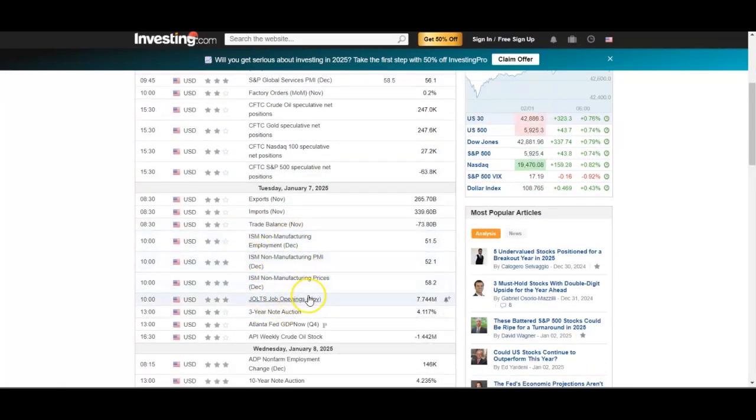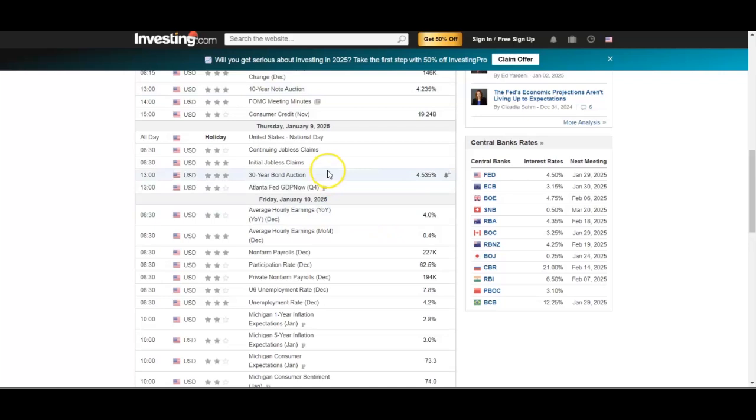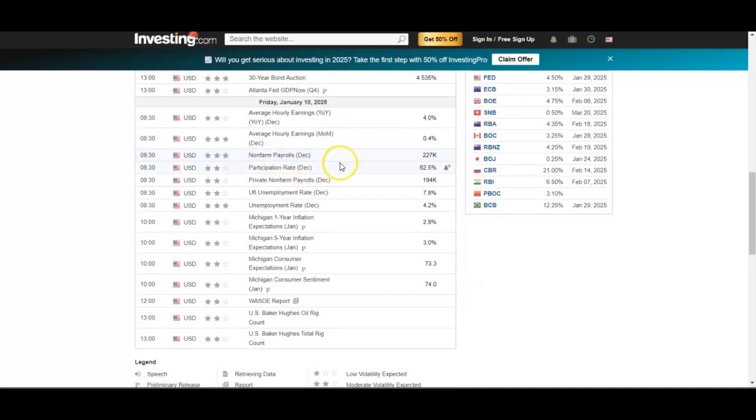JOLTS job openings, probably most important for Tuesday, though. Wednesday, you have the meeting minutes. That's probably the most important thing from Wednesday. Thursday, you do have jobless claims once again. And Friday is non-farm payrolls, guys. So that's going to be the most important thing, although we do have Michigan numbers and average hourly earnings and things.